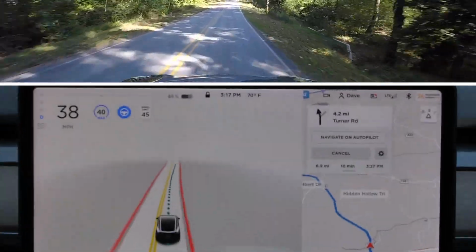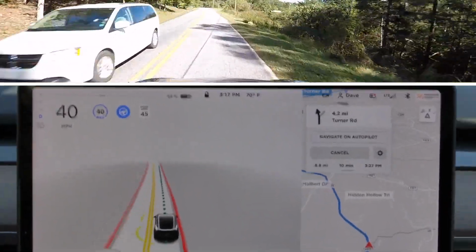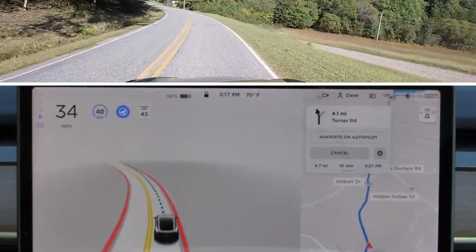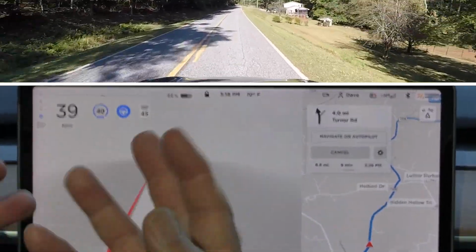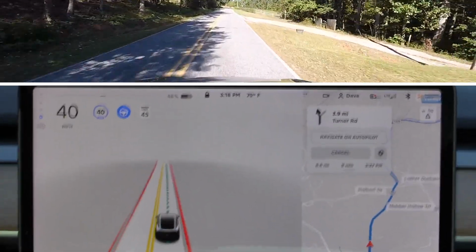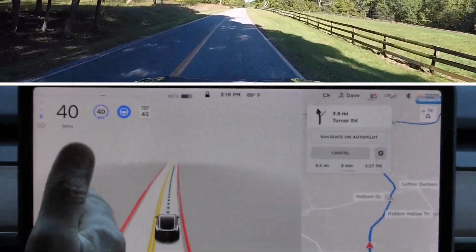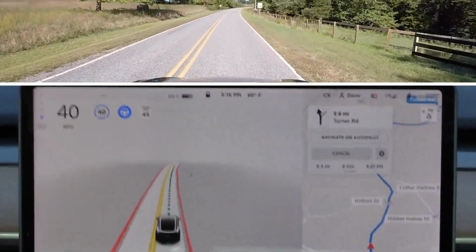We'll set the speed here for 40. See, it slows down in sharper turns. Again, I'm not driving. I've got my hand on the wheel. This hand's here and this hand's here. Now, one of the things you'll notice with full self-driving is that when the lines are very sharp, it's very confident in seeing where the ends of the lines go. So let's just see how this works out. I've not done this before.